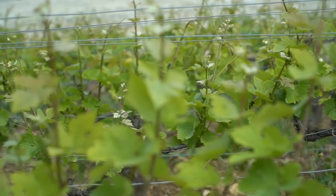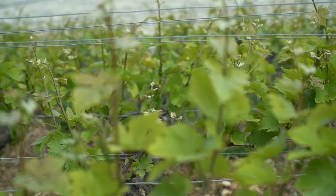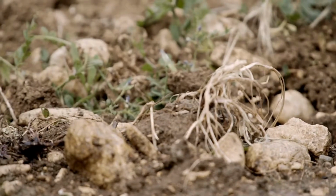Most of the vineyards face east or southeast, allowing better exposure to the sun. The soil boasts very effective natural drainage.